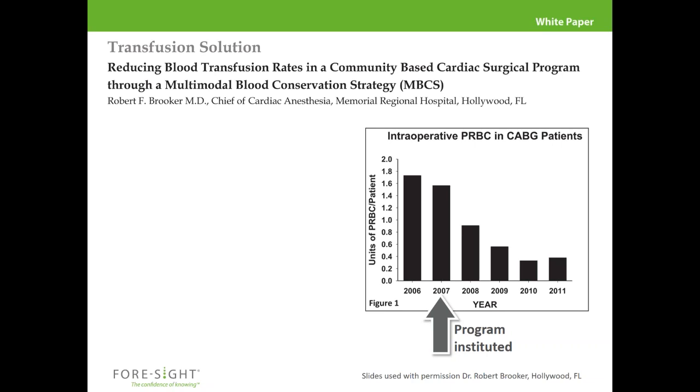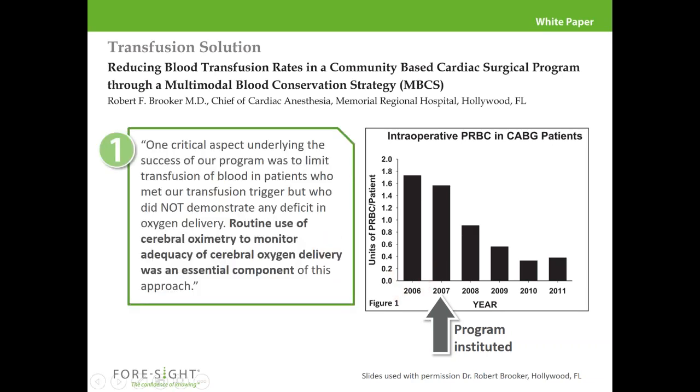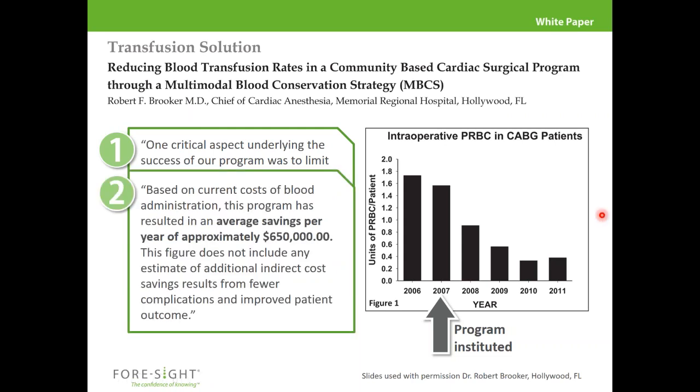So we developed that program I showed you and instituted it in 2007. And we also, at this point, changed the oximeter we were using. We were using one of the competitors' oximeters when I arrived, and it was really, in my opinion, giving very inaccurate information. So in some cases, I think that the oximeter was actually prompting unnecessary transfusions, which was a real problem. So we brought the CASMED system in, and we instituted our program. And as you can see, moving forward, we had a pretty significant reduction in blood utilization from almost 2 units to less than half a unit per case, per patient. And we've been able to maintain this low level of blood utilization since that time.